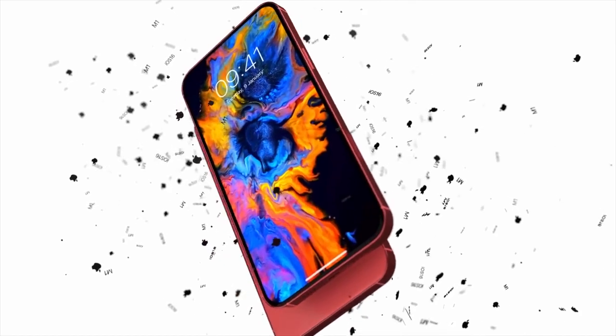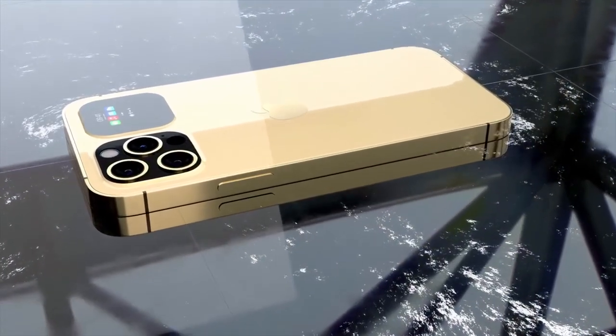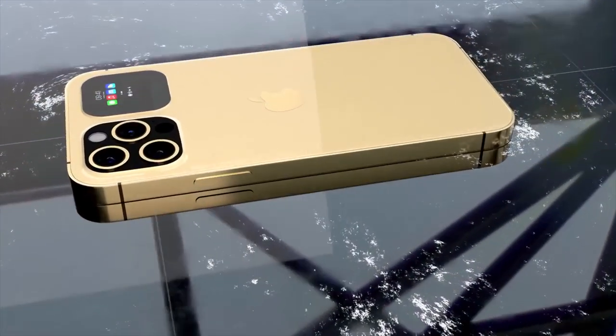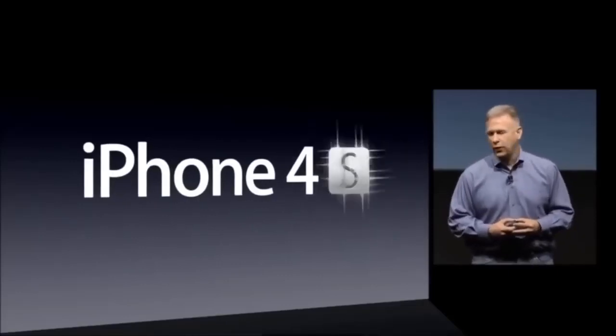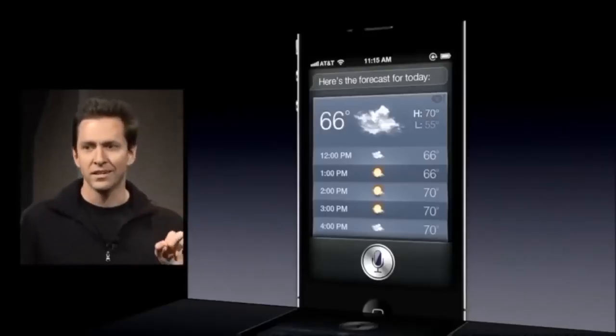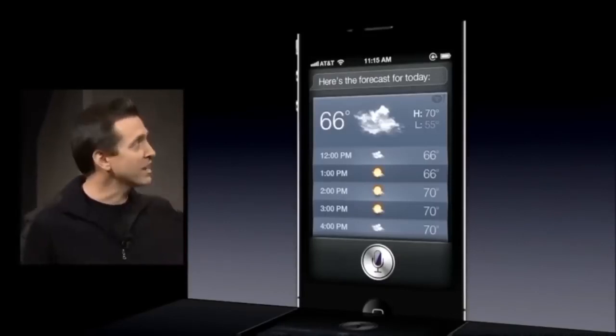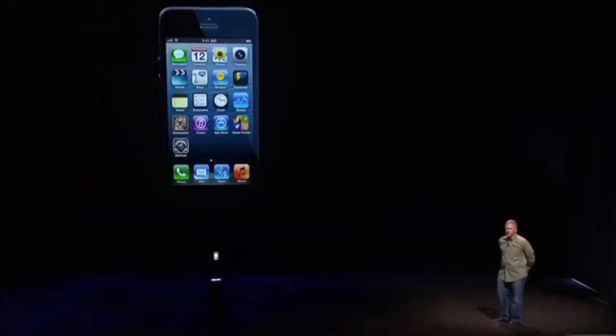Now, it's super early to talk about the release date, however, based on the last 12 years of history, we have a rough idea of when the iPhone 15 will come out. So if we go back to the iPhone 4S in 2011, this classic iPhone came out on October 14th that year. Then skip a year to 2012 with the iPhone 5, it was September 21st, 2012.